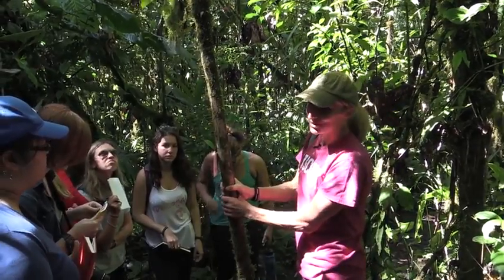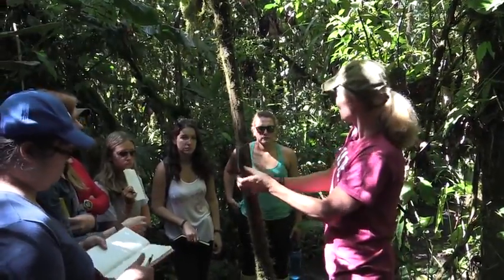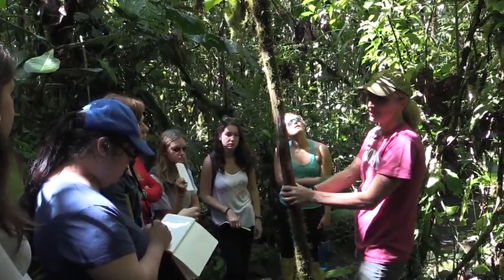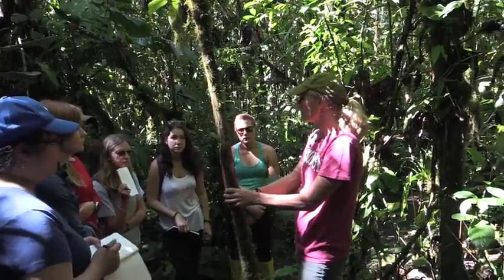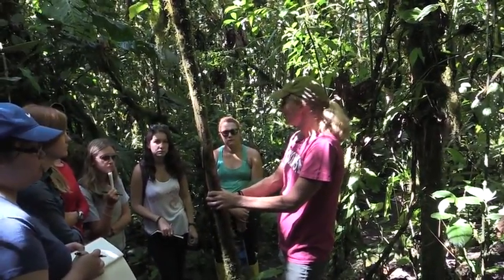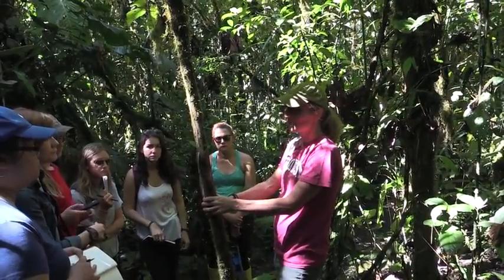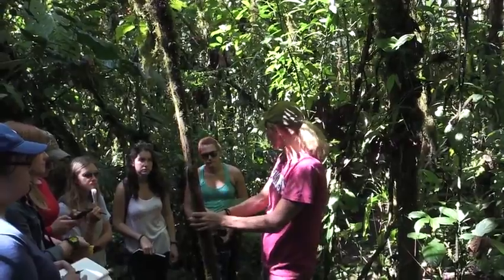This tree is a special tree. It's called Cascarilla. Cinchona is the genus, Cinchona pubescens. And this is called the quinine tree. We know it as the quinine tree. Does anyone know what quinine is for? Are any of you on mefloquine or chloroquine? Anti-malarial drugs. Quinine is the source.